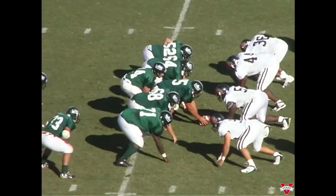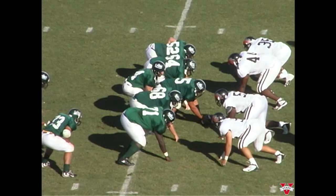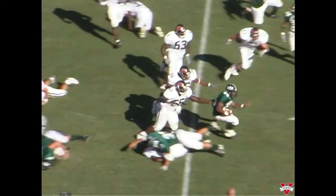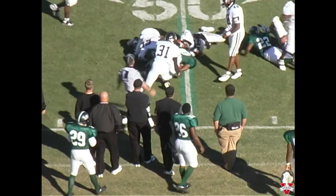Handoff, and the Bulldogs both win, so a happy Greer family. Of course, all the Greer boys played for Valdosta State. Toss sweep. They got some room at the 50, and we bring him down right on the 50-yard line.